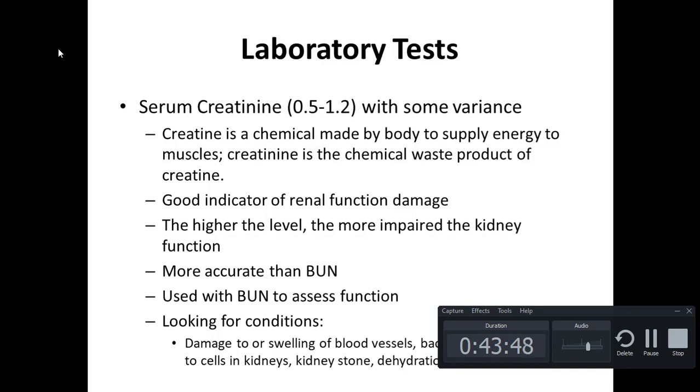The BUN is also used, but only in coordination with the creatinine. The BUN is never considered by itself to look for kidney function. Creatinine is done with a BUN to look at that kidney function, because BUN, and it's on the next slide, will increase with dehydration. So we'll get into that in a minute. But the creatinine is the best indicator for renal function.